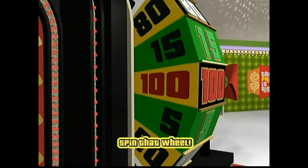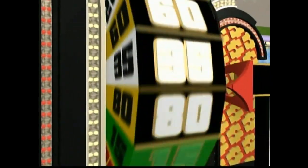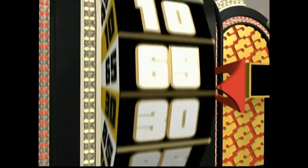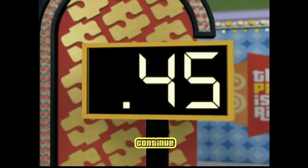Contestant number three, it is your turn to spin the big wheel. Now it's Peach's turn to spin the wheel. Here we go. $85. That'll be $85. $5. Spin again. Need to put 80 and 95. 80 and 95 will do it. Oh. You're less than the leader. You told it was 45. Sorry, Peach. Better luck next time.